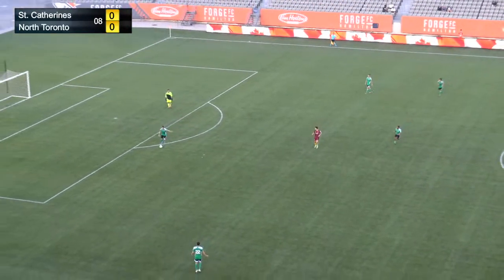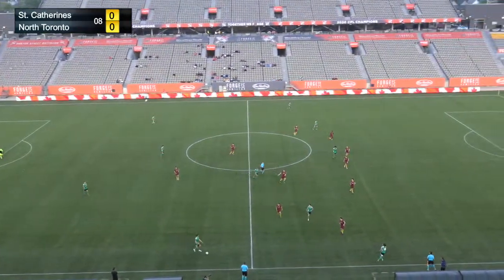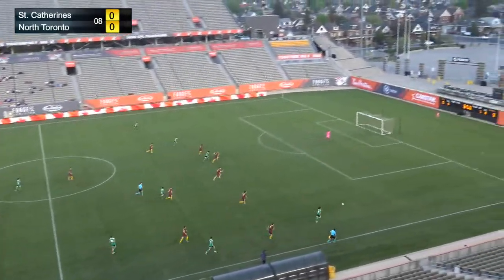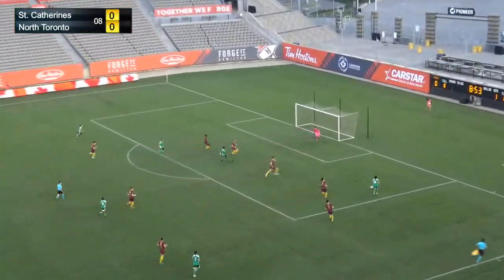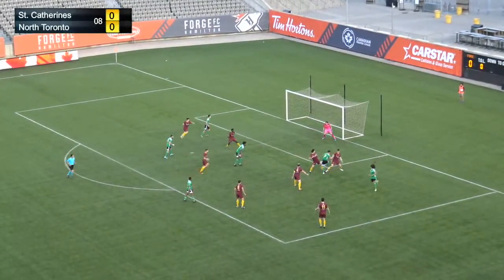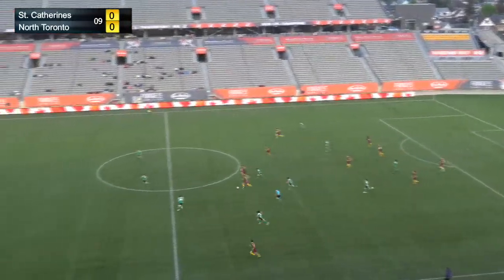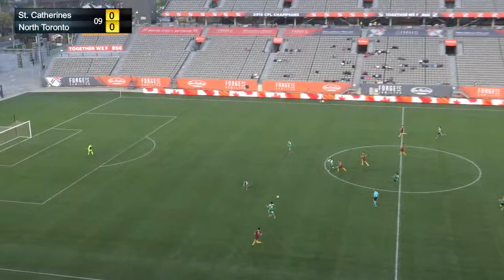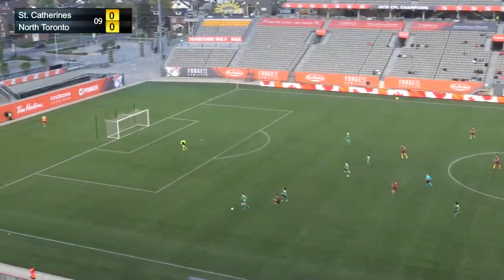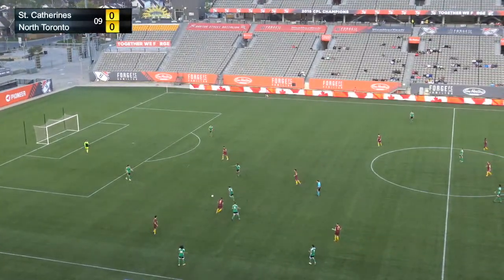North Toronto back with possession, trying to play out of the back. Over to the right back, McKenna. McKenna finds Martin. Martin cutting in, takes a shot. That is, however, not attempted. And again, another shot taken by DeMarco. And that is blocked as well. St. Catherine's clear out danger and are on the attack. Nice recovery there by Karuki.